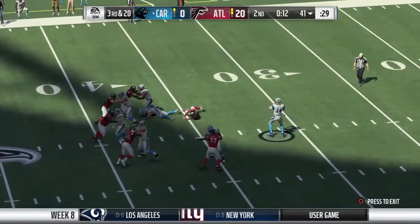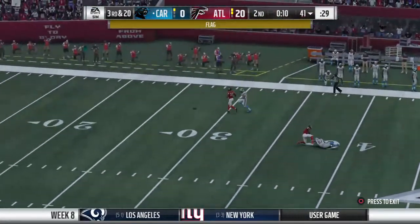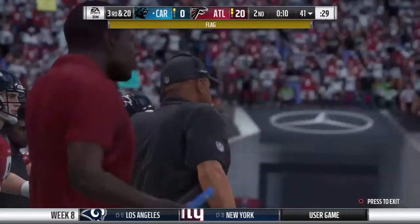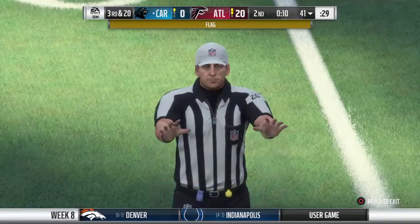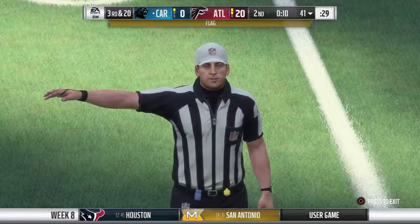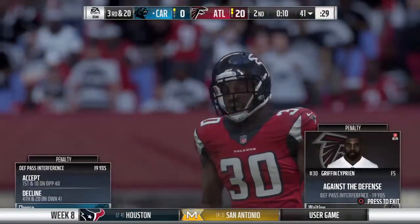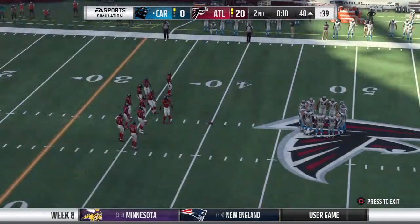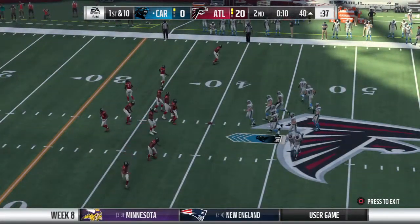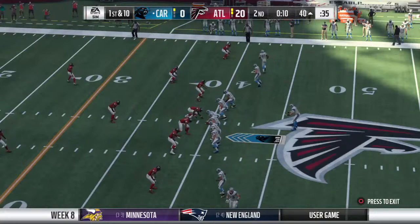Now on 3rd and long, they'll look to throw. That's incomplete, but there is a flag down, so hang on. A big call coming on 3rd down. Pass interference, defense. Some boos coming down right now from this home crowd after that call. Yeah, and that was because of the pass interference call.